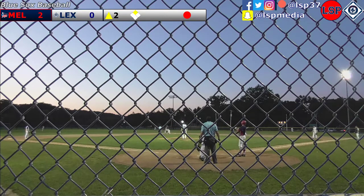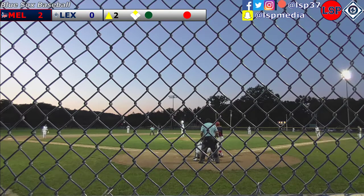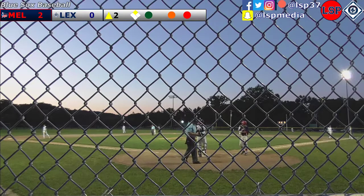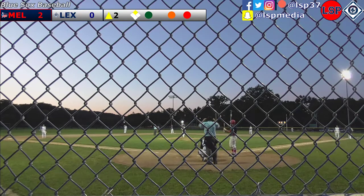That's just outside for ball one. Yeah, second time in as many games there cuts down a runner at home plate. This is lined the other way in foul. This one keeps it within 2 for the Blue Sox.